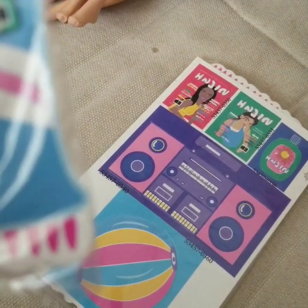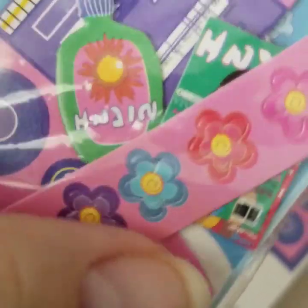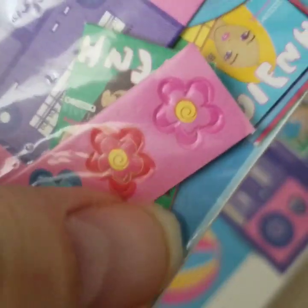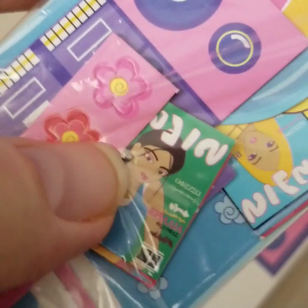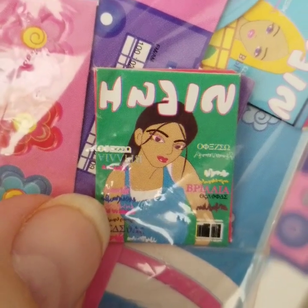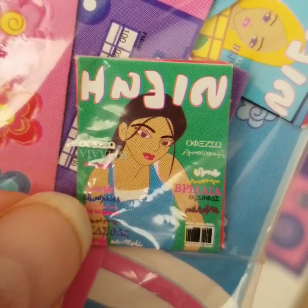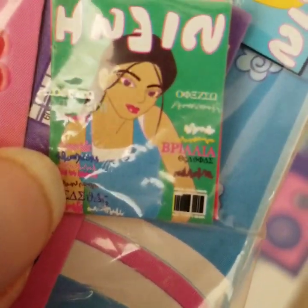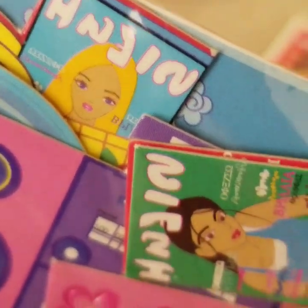So yeah, all of the magazines and stuff have gibberish on them. It's almost like when you go on those AI image generator websites, it doesn't exactly know how to create words, so it'll usually look something like this. The title just looks like it says Henian or something. It's just gibberish. But yeah, there's some magazines.